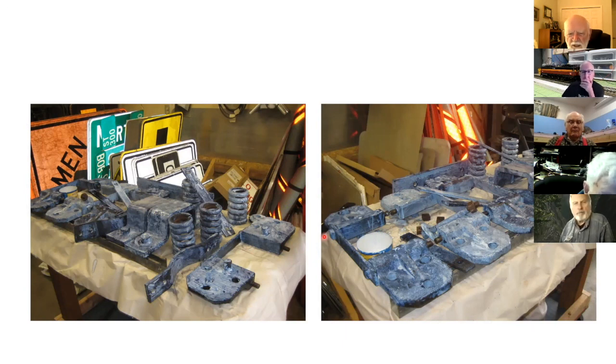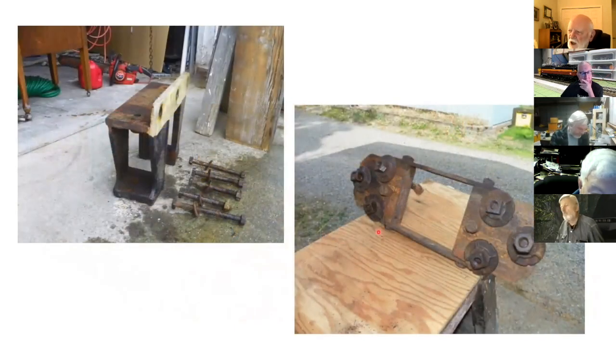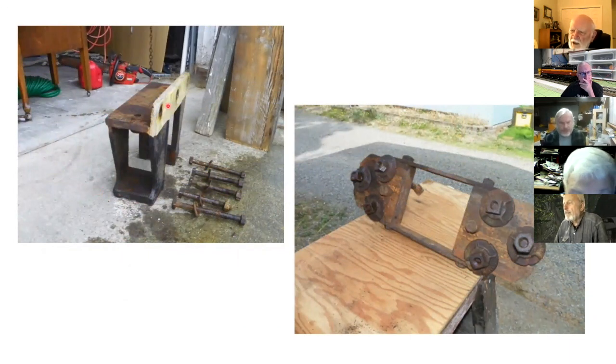Yeah, well, this is spray paint. Another product is called OSPHO. I think that sounds like it. But in any case, we took all of those parts apart and cleaned them and got them all ready to go. Here's one of the pedestals.